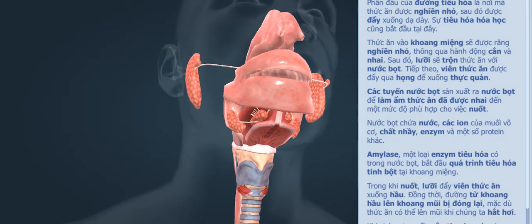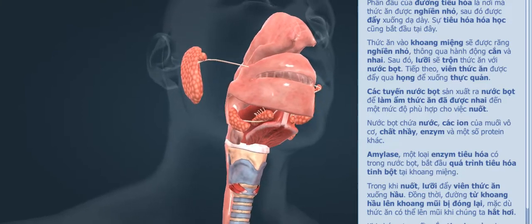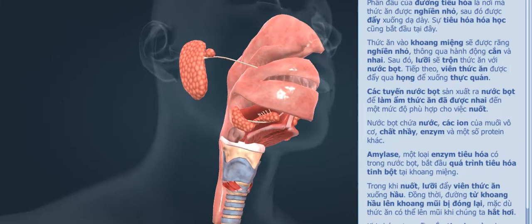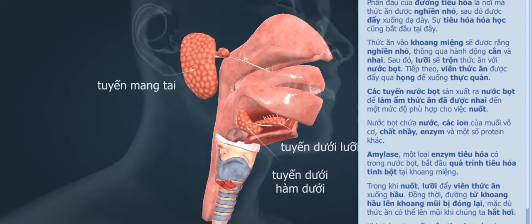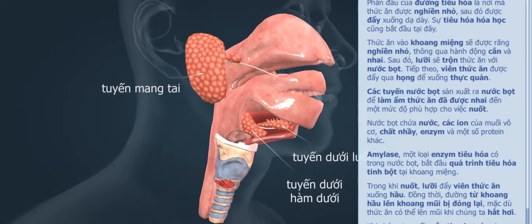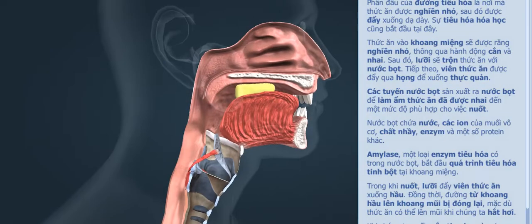The saliva produced by the salivary glands moistens the chewed food to a consistency suitable for swallowing. Saliva contains water, ions of inorganic salts, mucin, enzymes, and other proteins. Amylase, the digestive enzyme found in saliva, starts the digestion of starch in the oral cavity.